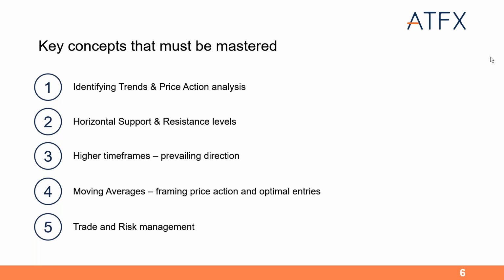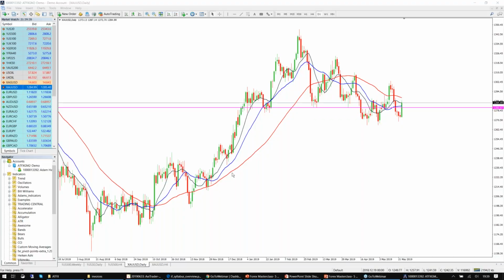Okay, so if we go back to this chart and have a look at it, the moving averages, the 50, 20, and 10, for example, we can use the 200 as well. But these three are very powerful because when it's trending beautifully, it helps me identify and frame price action. It tells me where I should be looking to get in when price comes back to the moving averages. And if it's left the moving averages, I should just let it go. It's too late to get in.